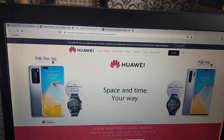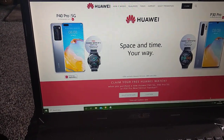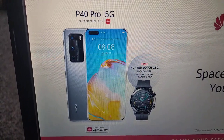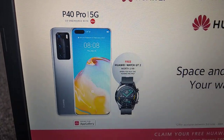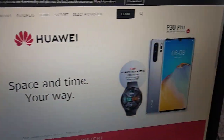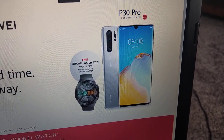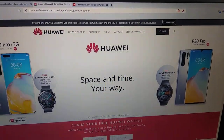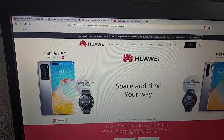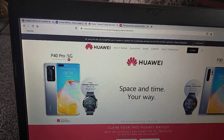That is an offer which I've discovered on the consumer site of the Huawei promo.co.uk, and that is if you buy the P40 Pro, which is a 5G phone, which also has the ability to go to 4G if you take it off in the settings, you also get the Huawei Watch GT. And if you get the P30 Pro, you pick up the Huawei Watch GT 2E. That's a good offer, because I did see it on Amazon before where they were offering a phone and also a watch at the same time, but that watch was the Huawei GT Active.